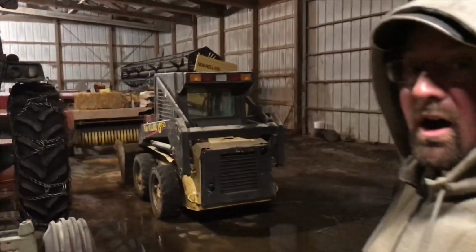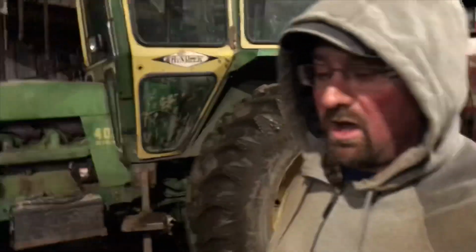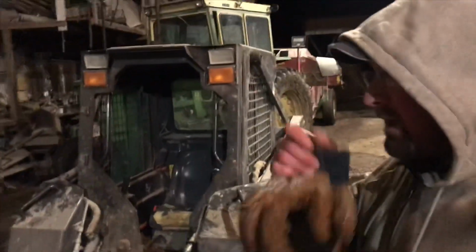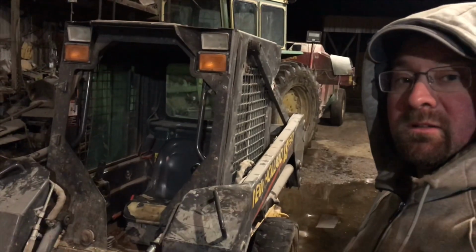So I need to get this going and get those calves bedded here. That's what I'm going to do here and get that job done.